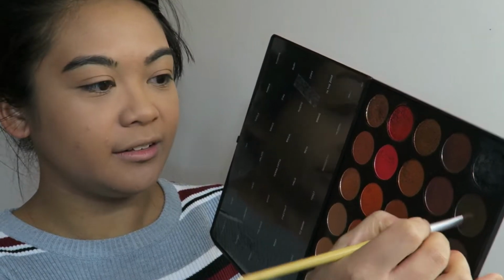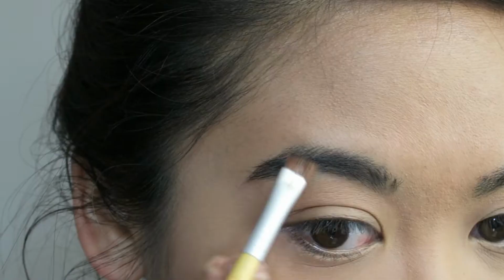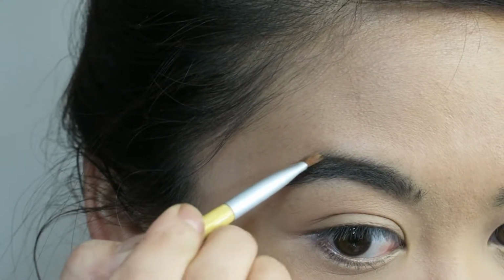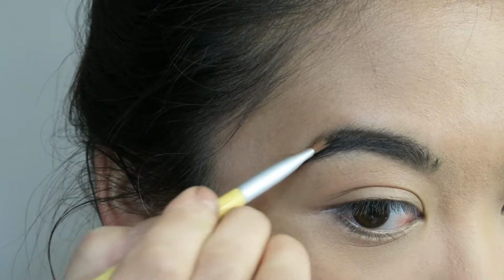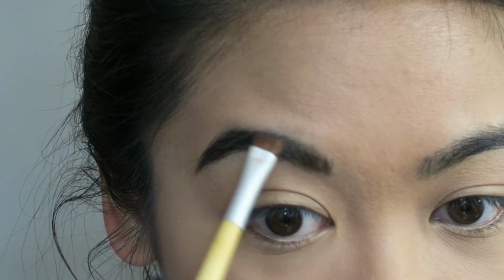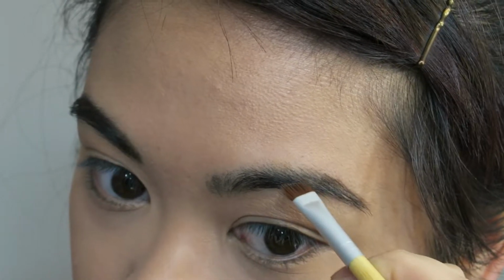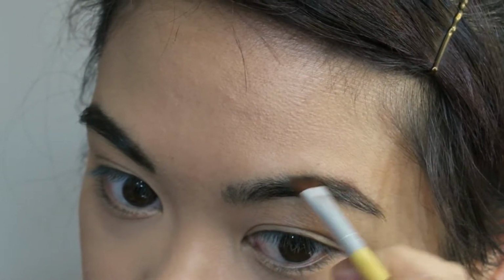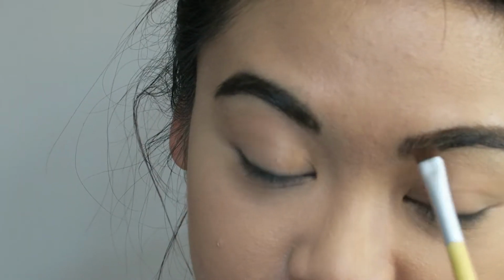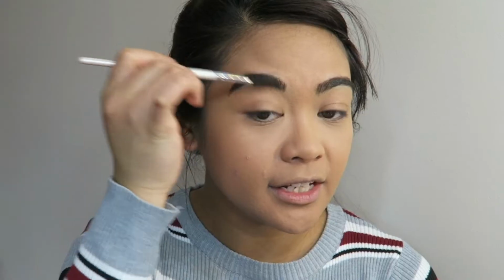First I brush out my brows with the spoolie. Then I go in with that brown shade, tap off the excess, and just follow my natural brow line. I'm gonna zoom you in so you can see exactly what I'm doing. So I'm just following my natural brow line here and just redefining the shape. I'm not gonna go too crazy. So I'm just filling them in, following the natural brow line, not going too crazy. And again, just brushing that color through. And sometimes that's all you need.